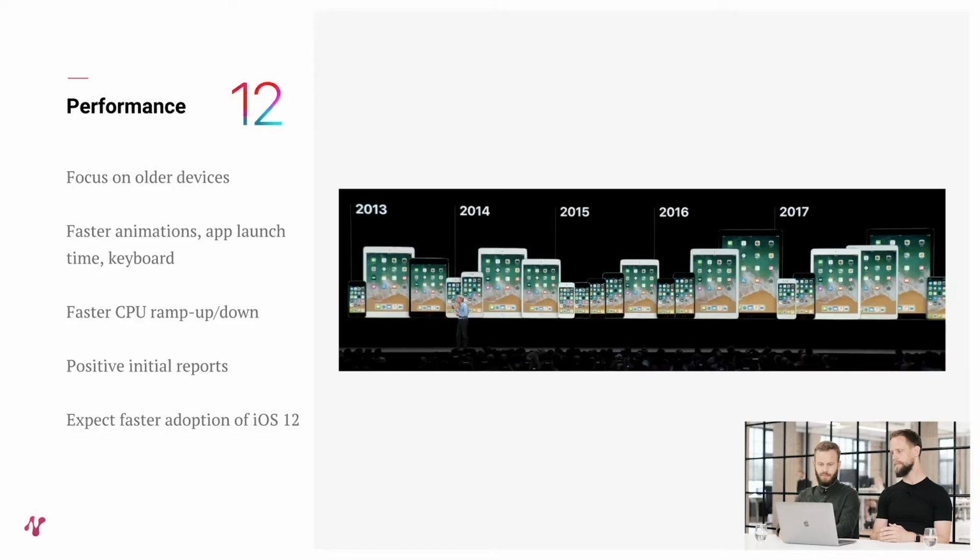Yeah, so a lot of announcements, a lot of stuff to digest. We decided to focus on the stuff that we find important for app developers as well as app owners. So first up is performance. With iOS 12, there was a lot of focus on performance, also on older devices. Devices going all the way back to 2013, so the iPhone 5S, for example.